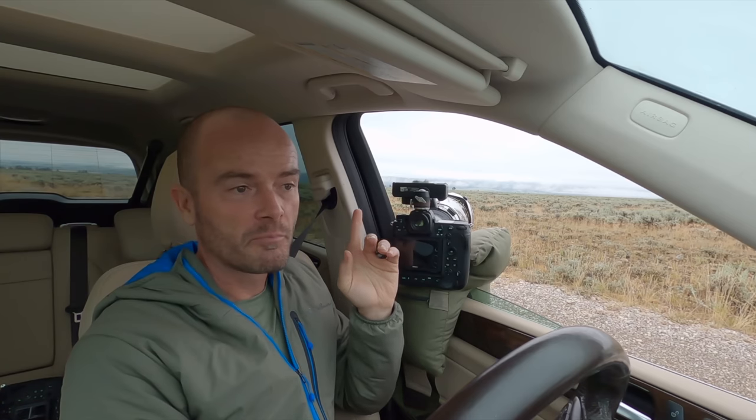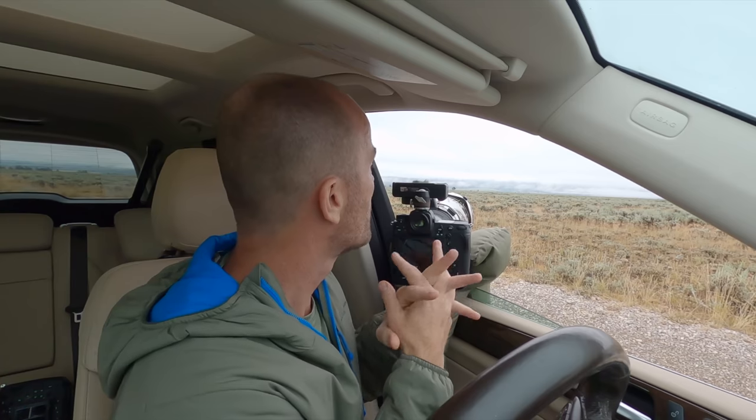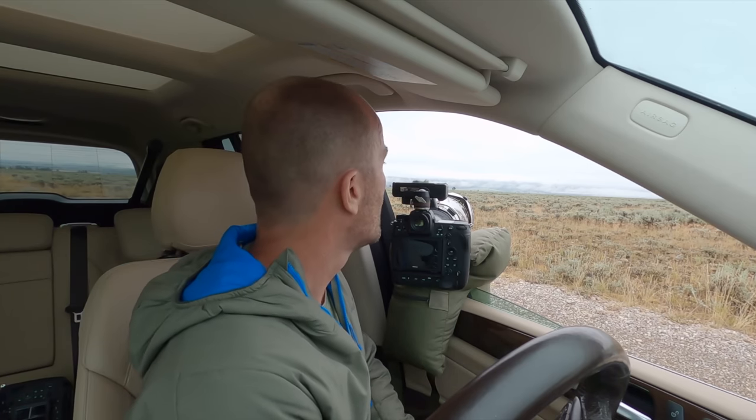I'm going to be looking for the best background I can find with some silhouettes with the bright sky and also some silhouettes with the fog, and then just a little more environmental with the foggy hills and trees behind them. And just seeing what presents itself to me.